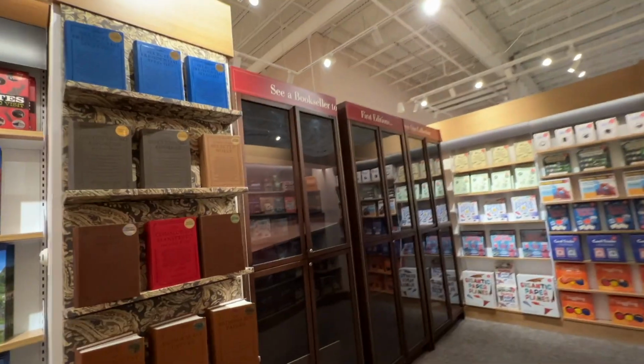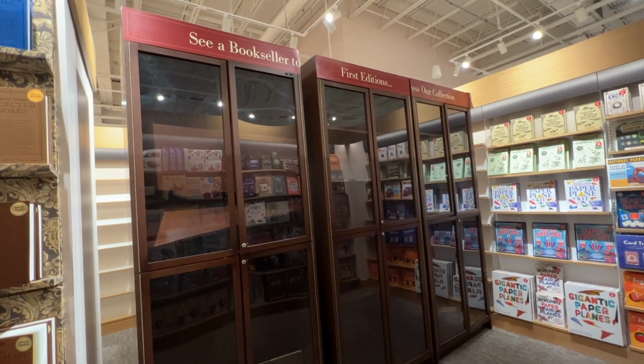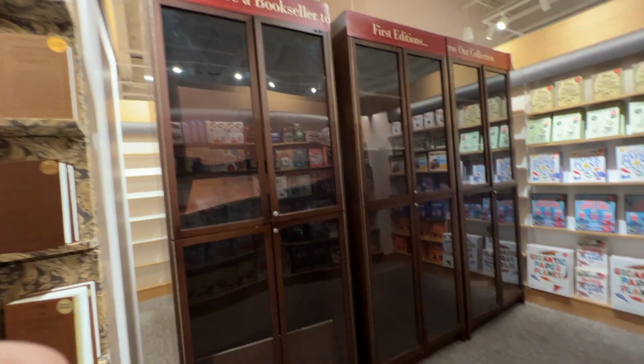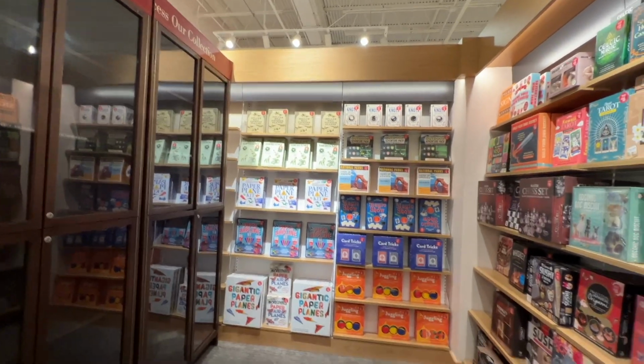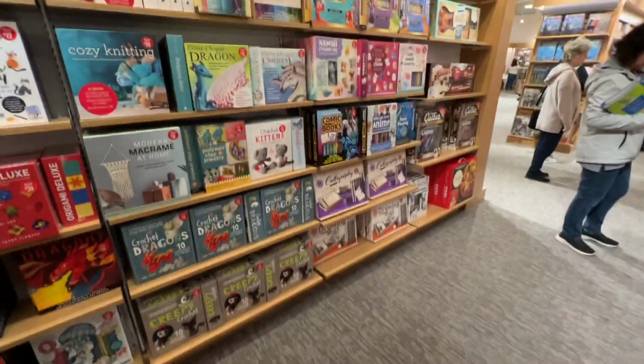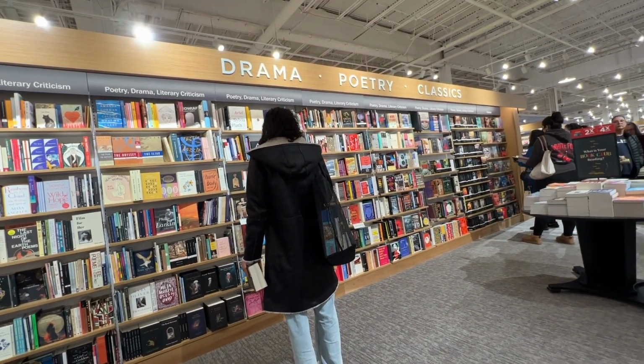And then these look like some of the cabinets from the prior location that they had in the book annex with like first editions and old valuable books in them. So much to look at. And then here we are in drama, poetry, and classics.